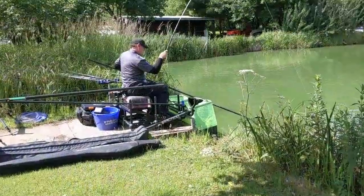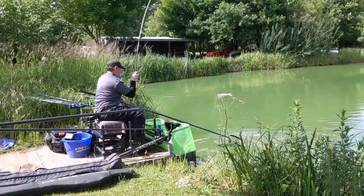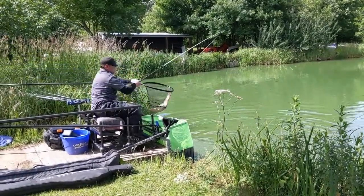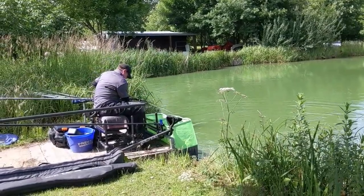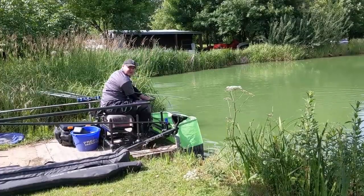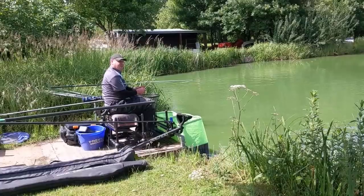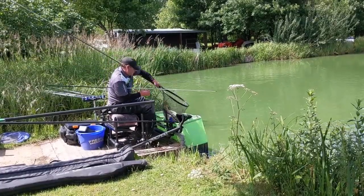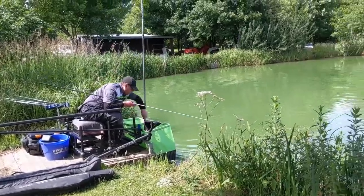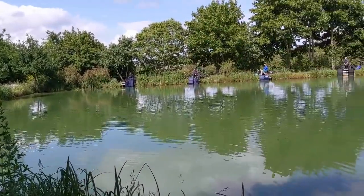Now we've got Rob Round on peg 2, just trying to snare a few off the surface. Lovely fish there, Rob. Get back out there and get another one. What's he had on? He's actually on the margin, isn't he? He's only up to £55 at the moment. 55? Yeah. Lovely fish. So we've got a 77 of them.